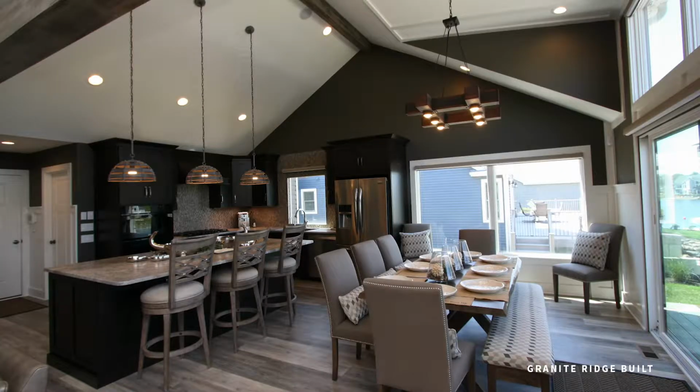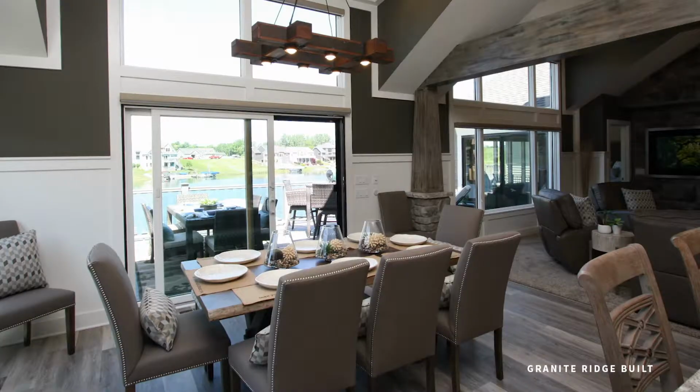That is. And it's great because you have a lot of space to entertain at the island, plus you have your nook area or your dining area all connected. Yeah. So when you entertain, everyone is in that one space. You're not separated in another room.